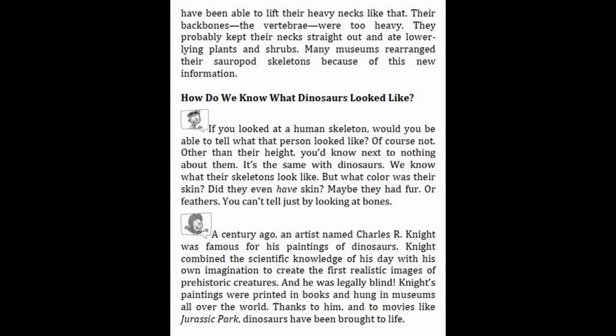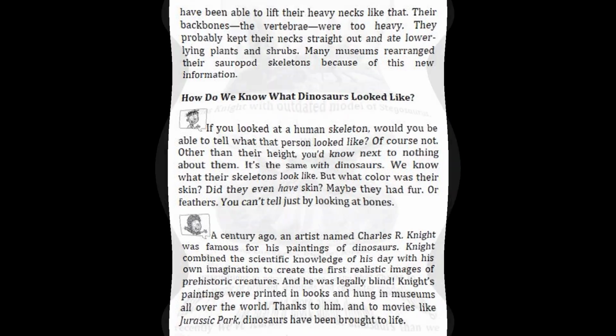A century ago, an artist named Charles R. Knight was famous for his paintings of dinosaurs. Knight combined the scientific knowledge of his day with his own imagination to create the first realistic images of prehistoric creatures, and he was legally blind. Knight's paintings were printed in books and hung in museums all over the world. Thanks to him and to movies like Jurassic Park, dinosaurs have been brought to life.